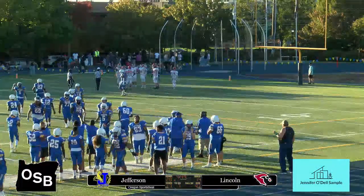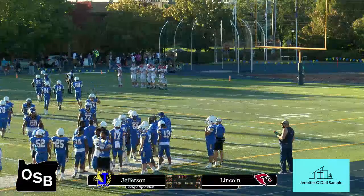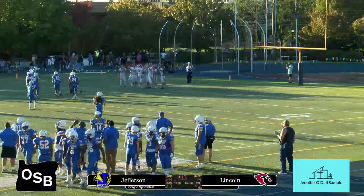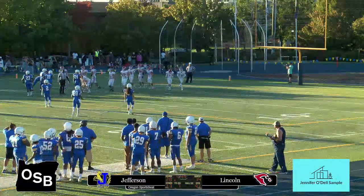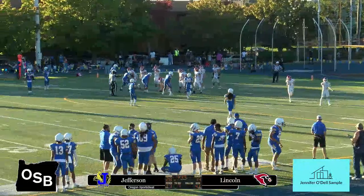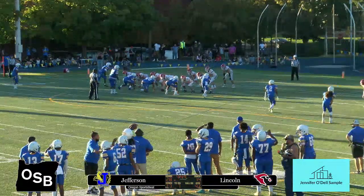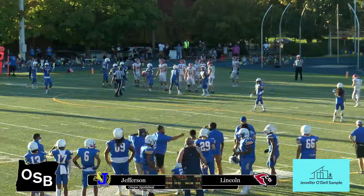So with the turnover on downs, it'll be 1st and 10 from the 7-yard line for the Lincoln Cardinals as they trail by 14, 28-14. You know, with how this first half went, we really thought it'd be a much closer second half. And Jefferson, fortunate, those 14 points are coming off of a plethora of turnovers from the Lincoln Cardinals. They've had trouble getting consecutive first downs here in the second half. Right. Yeah, Lincoln has yet to put together a good drive in the second half.